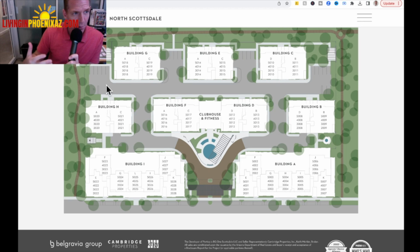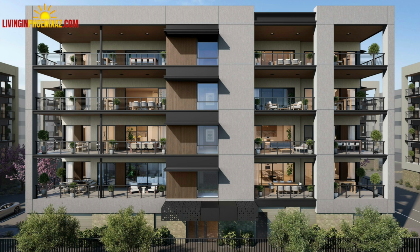All of these buildings are 5 stories tall, and the bottom floor is going to be kind of a parking area, and then you've got the 4 stories of units built on top of that.